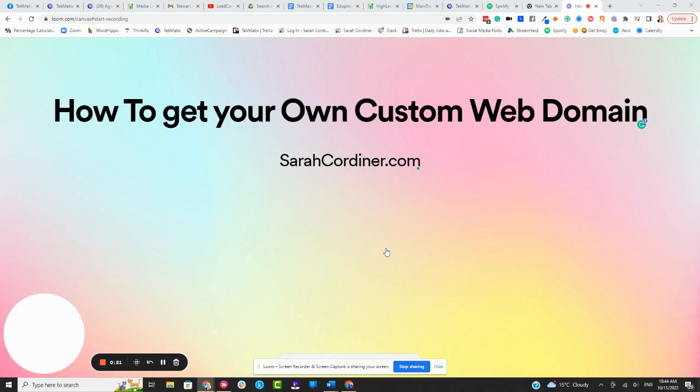Now, the first thing you need to do is actually buy the domain name. A domain name is the something.com. That's called a domain name. So you're going to need to go to some kind of domain seller to purchase this domain. Those sellers could be Google Domains, Crazy Domains, GoDaddy, Namecheap. There's hundreds of these sites that you can purchase domains from.